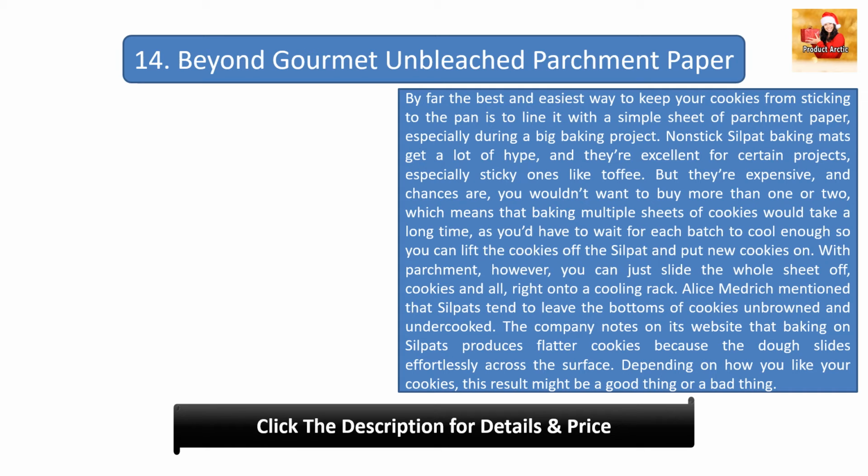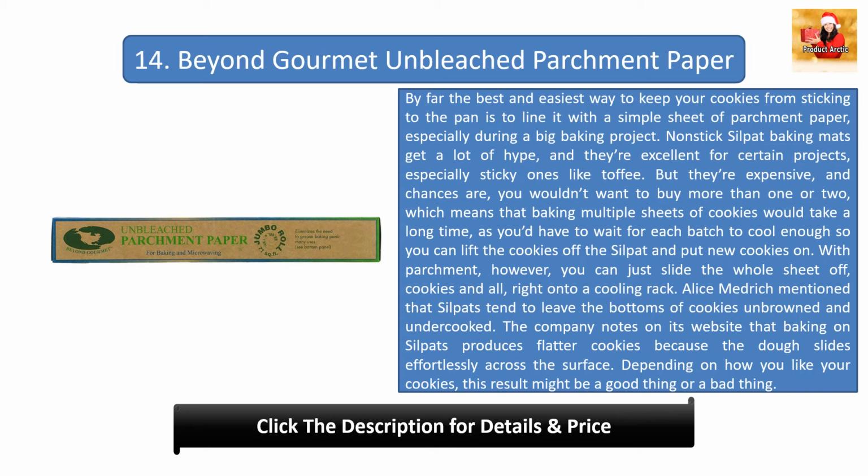14. Beyond Gourmet Unbleached Parchment Paper. By far the best and easiest way to keep your cookies from sticking to the pan is to line it with a simple sheet of parchment paper, especially during a big baking project.